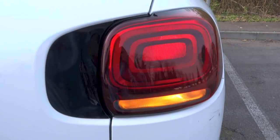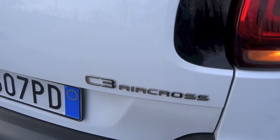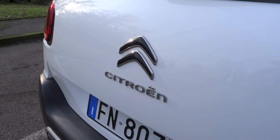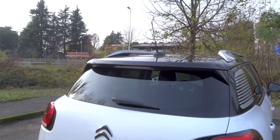Exterior features of this C3 Aircross Feel include automatic manual leveling halogen reflector headlights, LED daytime running lights, LED rear number plate light, rear fog light, body colored door handles, silver side mirrors, and silver roof rails.